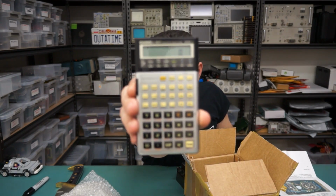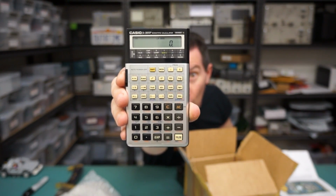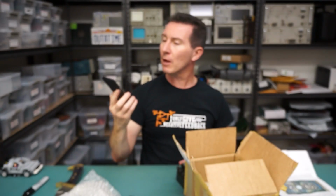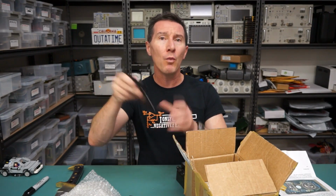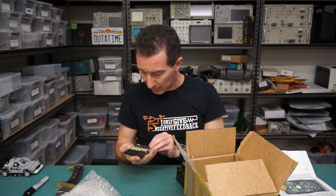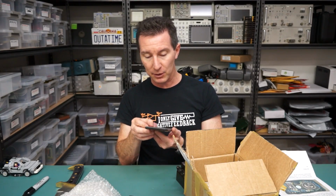And you know I love calculators. We also have a Casio FX-3800P we'll take a quick look at. Awesome. I believe the 3800P used to come in a wallet, a foldable leather wallet. Am I right in that? I don't know. Seems to be a complete winner though.